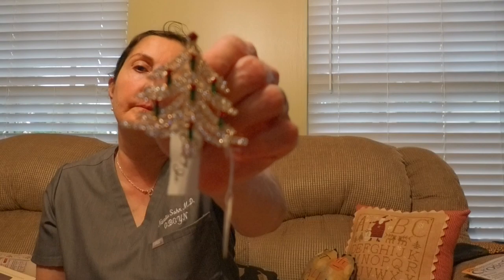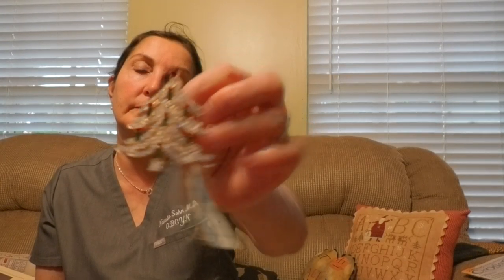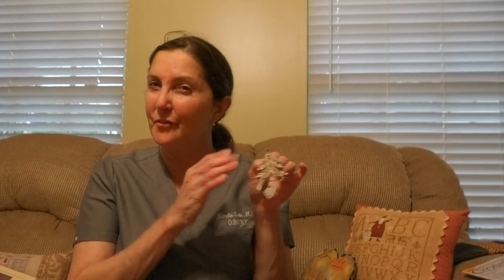And the third one is by somebody named Eisenberg, who is a pretty famous costume jewelry maker. Still has its tag on, but it's probably one of the most beautiful Christmas trees I've ever seen. Imagine having that as your needle minder. Magnificent.